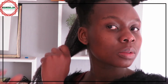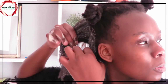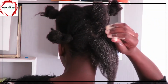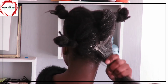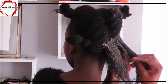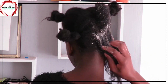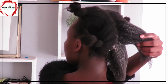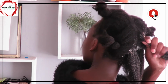So guys, in terms of application, it is always best to apply a hair mask or whatever product that you're using on your hair in small sections, as natural hair like my hair is very coily, so it is beneficial for me to apply it in small sections. So I'm going to apply it in small sections. I'm going to focus it on my hair all the way down to my ends, and we're going to focus it on the scalp also, so that we can heal the scalp. And also this is really going to help a lot in stimulating hair growth.